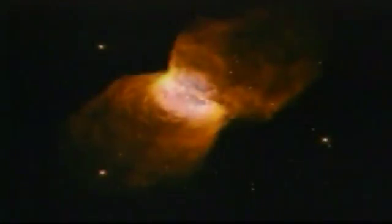Hubble has crossed the boundary almost between science and general culture. It has become part of our culture. I mean, there isn't anybody almost today who has not heard about the Hubble Space Telescope.